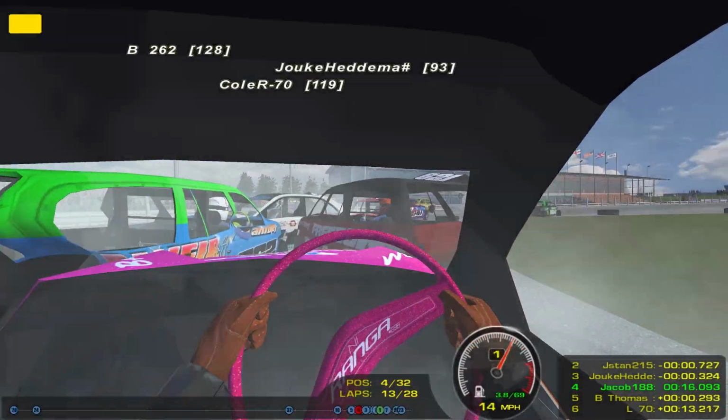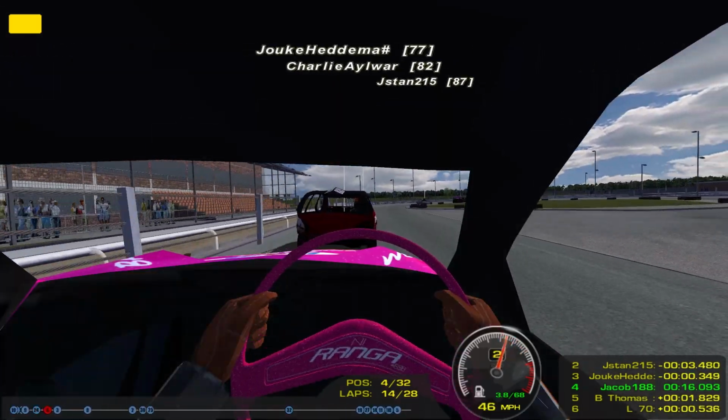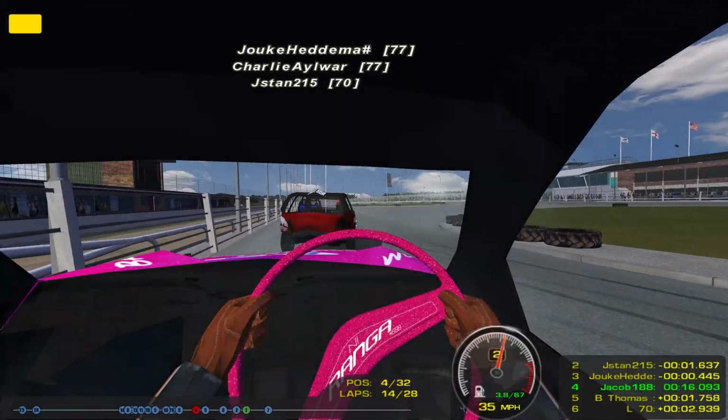Big clash on turn 4. Got cars everywhere. He was James Coney, got a big push there over the front end. And now Jack Elwood is now leading. Joseph Stanley picks him up, and James Scott has been stopped heavily on turns 1 and 2. That was a big hit there from Leroy Sparrow that did the honours.